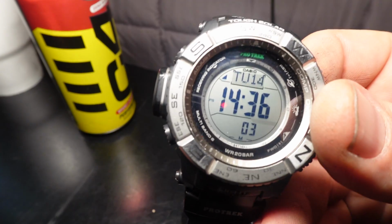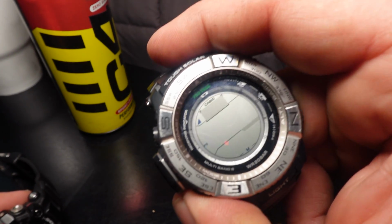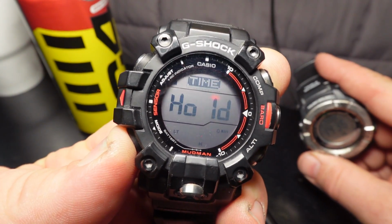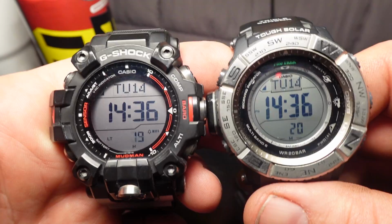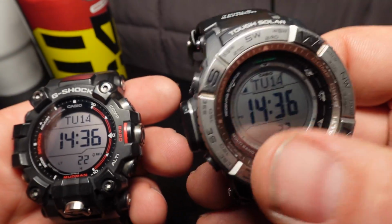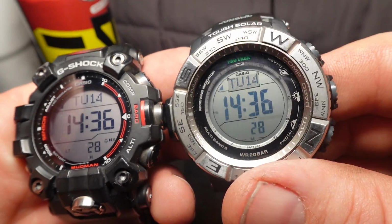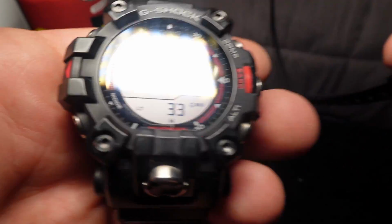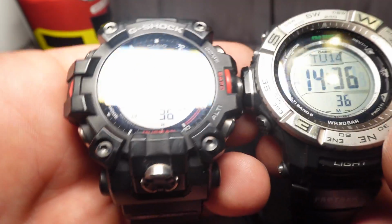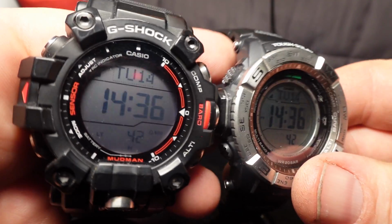And so let's get into more of a comparison. Okay, so both of these, you hold down the bottom left button, you're going to return to the main time screen. Okay, so let's just look at the main time screen, compare and contrast. When you're looking at the ProTrek, the numbers are thicker, way more clarity to the screen, and it's pretty crisp. When you look at the Mudman, at similar angles, it's hazier, right? And there's certain spots where you kind of lose visibility.